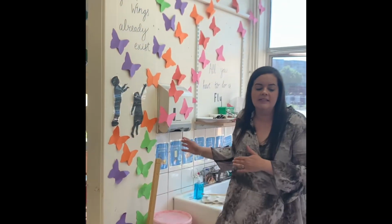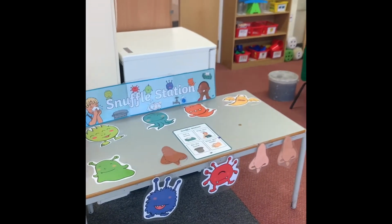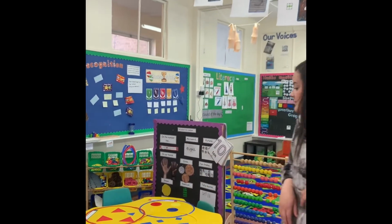In here, the children can use the sink to wash their hands, as well as clean their paintbrushes if they wanted to use a different colour. We also, at this really important time, have a snuffle station. Now, the snuffle station is where we can use tissues to wipe our noses, to catch our coughs, as well as washing our hands with some hand sanitizer, which is really important at the moment.